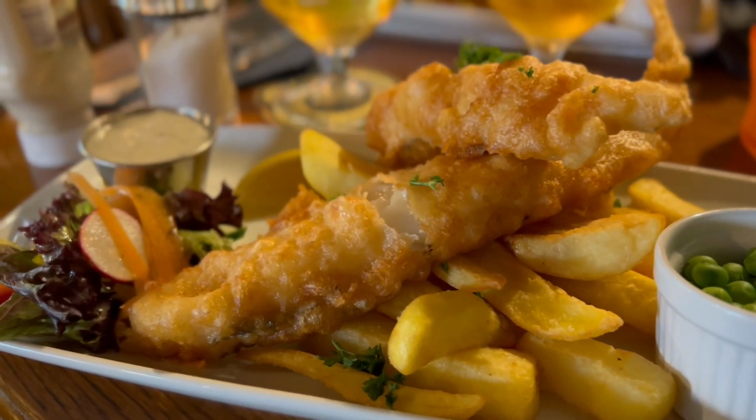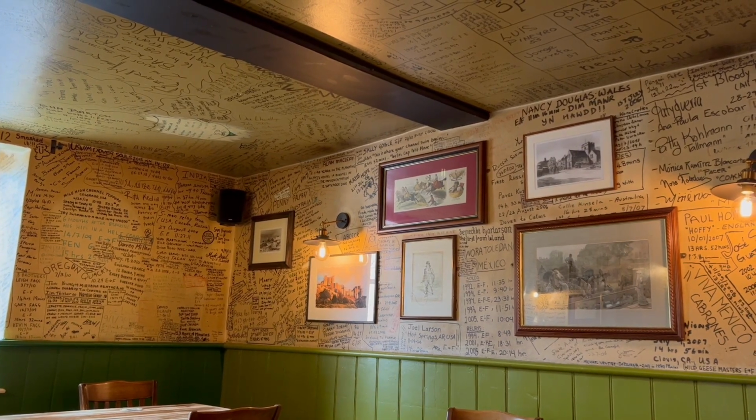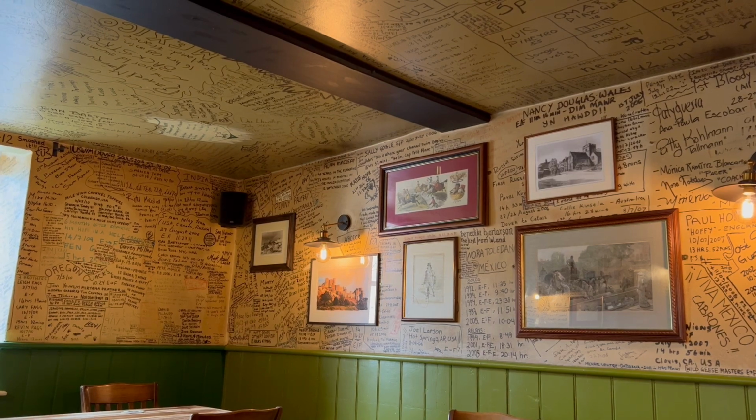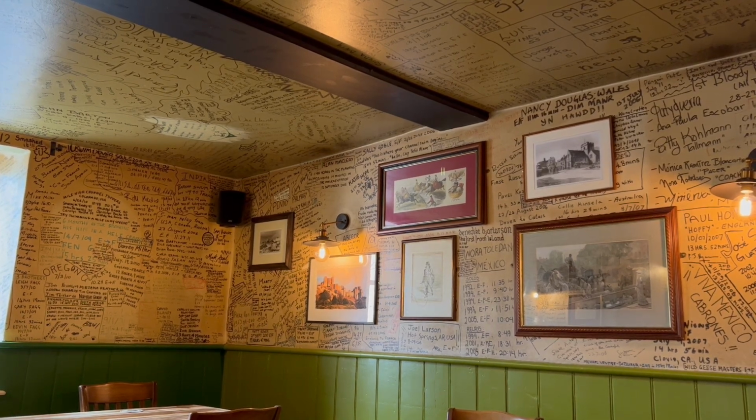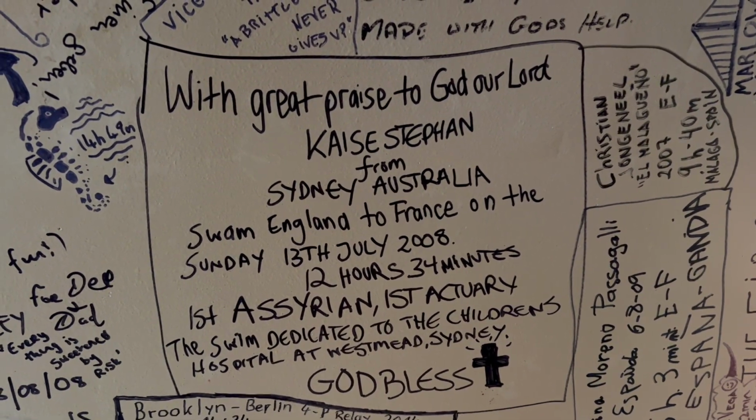So we just had lunch at the White Horse Pub here in Dover. It's a really good pub, really good food. One of the crazy things about it is inside on the walls and the ceiling are the signatures of a lot of people who have swam the English Channel. So they would finish their swim, come into this pub, and then sign the wall.